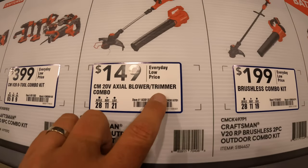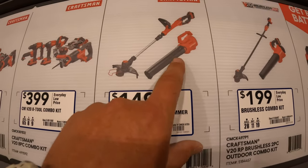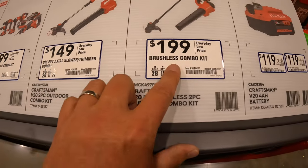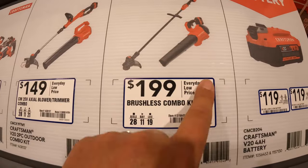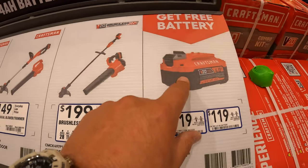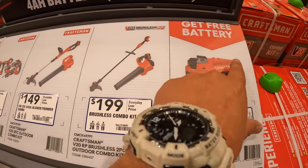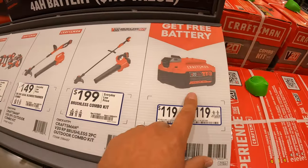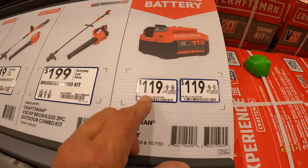$149 for the blower trimmer combo as a kit. Or $199 for the brushless RP version of that as a kit. Or the 4 amp hour. Oh, so if you get any of these kits, you get a 4 amp hour battery for free. 4 amp hour battery is $119 by itself.